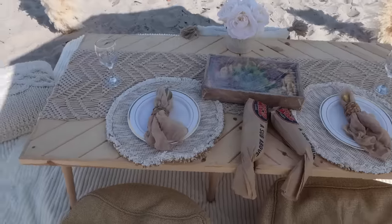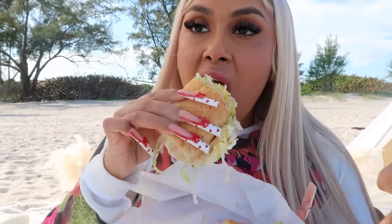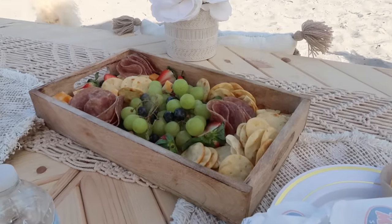So we're probably about to get comfy and enjoy this picnic. We got some Jersey Mike's. I'm hungry. I'm about to eat real quick. All right, y'all, we got a charcuterie board. We got a speaker now. Happy early Valentine's.